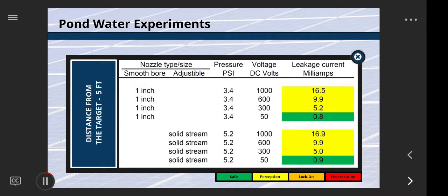In these experiments, the distance from the nozzle to the copper target was reduced to 5 feet to represent the dousing of PV components during overhaul operations. The water pressure was also reduced to provide a constant and reasonable stream to the nearby target plate.